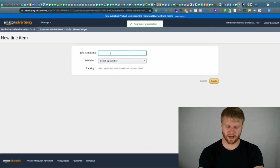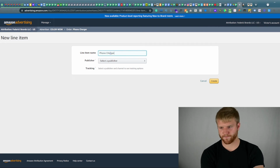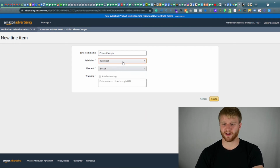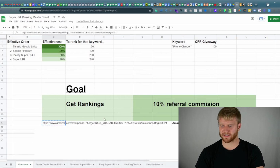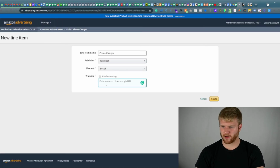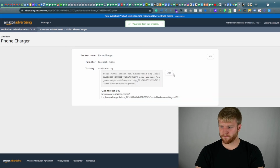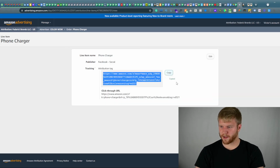Then enter the line item name. I'm going to type in phone charger. I do all my publishing through Facebook ads most of the time, so that's what I always put, Facebook ads. Yes, and I have an attribution tag. And that super URL that we created right here, that's the URL we're going to put in the click-through URL. Now I'm going to press create. Boom. Okay, and I'll copy this link.